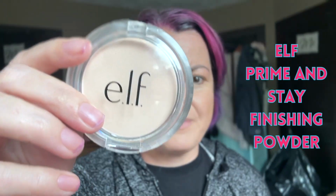I still want to maintain a dewy complexion, but I also really want to make sure I set the concealer under my eyes, so I'm going to use this e.l.f. powder. This is the Prime and Stay finishing powder, and I'm just going to put it right under my eyes and right in my laugh lines, all the places that I added concealer. I want to be careful not to use too much because I still want to stay dewy. So I'm not putting it on my cheeks, my forehead or anything.